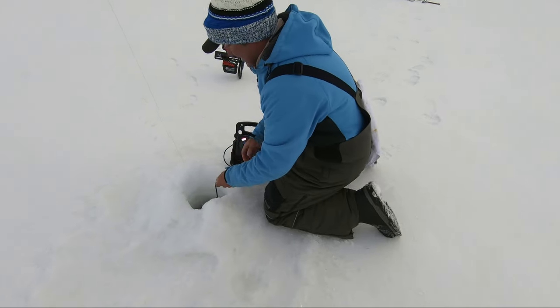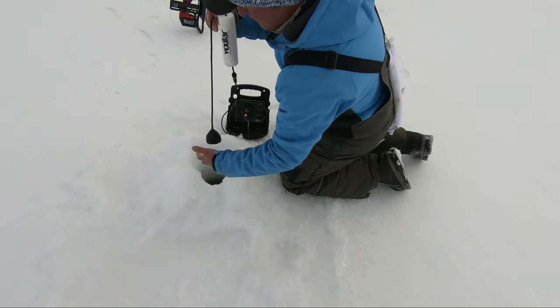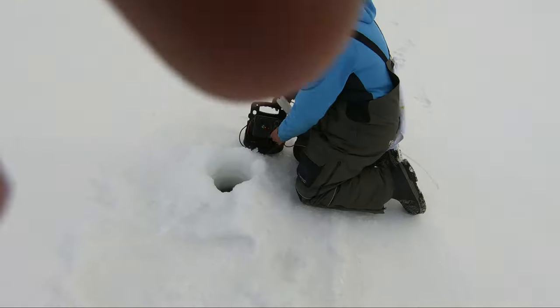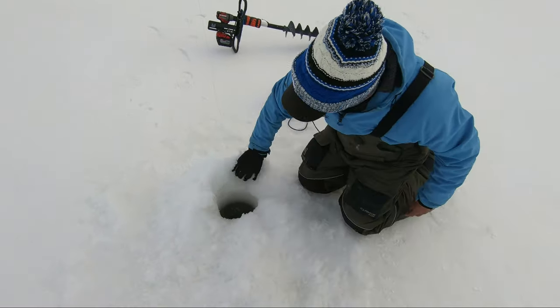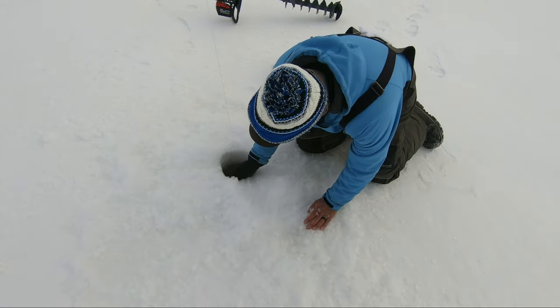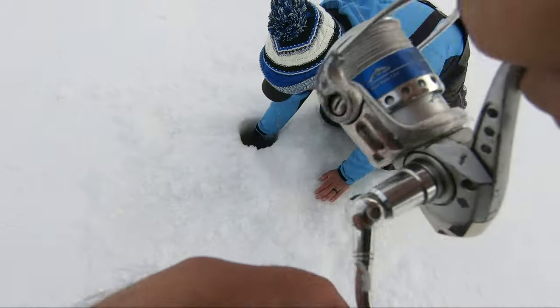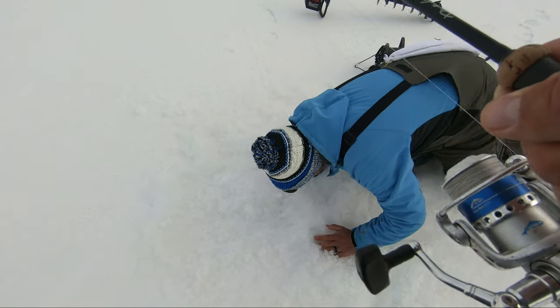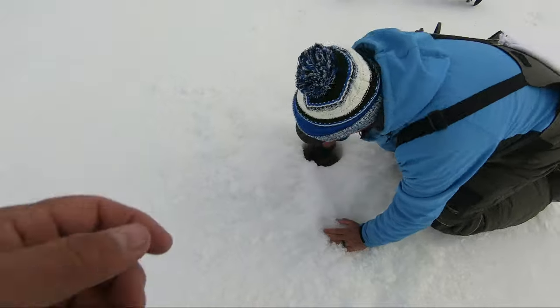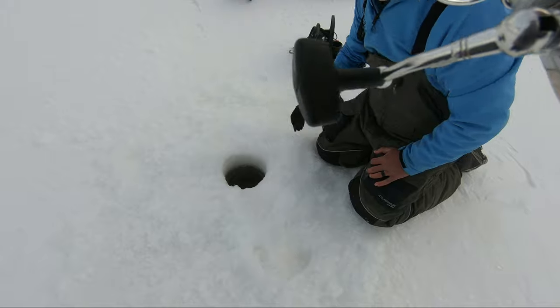God dang. Is it stuck? Yeah. I adjusted my drag just a tad. What the hell do I have on? I might be stuck on something, man, to be honest with you. Yeah, just keep tension. I mean, it's not even pulling, whatever it is. Ready? Yeah, he's still there. Wow. Do we even have it close? Yeah, he's right there.